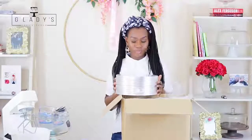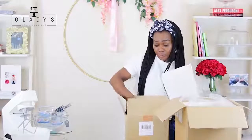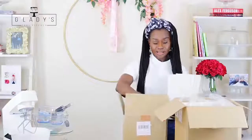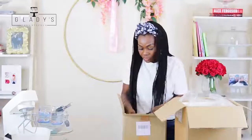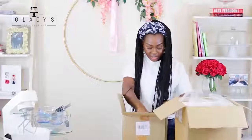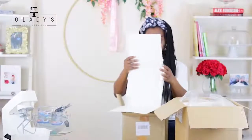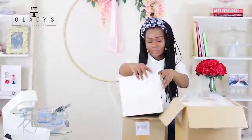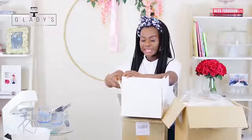The next bulk item from Windsor Cake Craft is a box of 25 10-inch boxes for cake delivery. So these are bulk. They come in a box of 25. So they are the 10-inch by 10. So they are 10 inches per box and 10 inches high, which means you could put tall cakes in here.